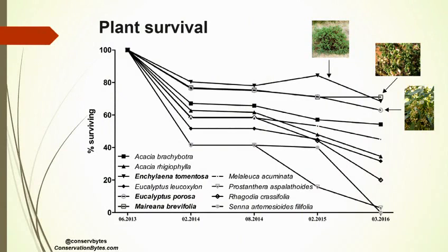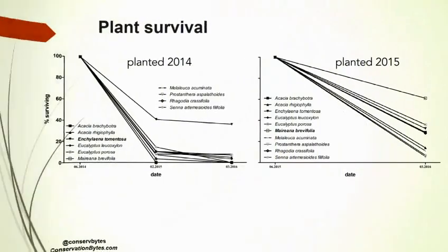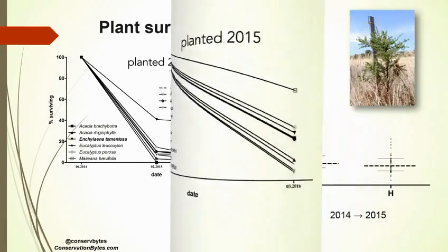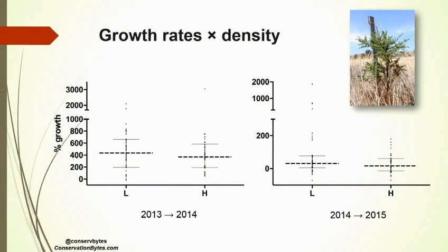This is highly variable among species. Encolina and Perosa doing particularly well, as Mariana, but some of them almost dying out completely. These are the 2014 and 15 results, again showing this collapse here, except for Encolina, which is a bit of a survivor. I highly recommend that species if you're going to do some planting in the mallee. Growth rates. Interestingly, we're probably seeing a density effect already. This is from the 2013 to 14 data. Slightly less, perhaps, in the 2014 to 15, but the low-density sites seem to be growing slightly. Now, this is a percentage growth rate, either height or width.